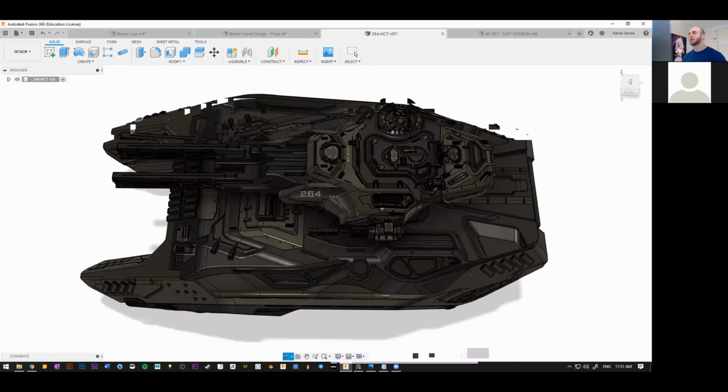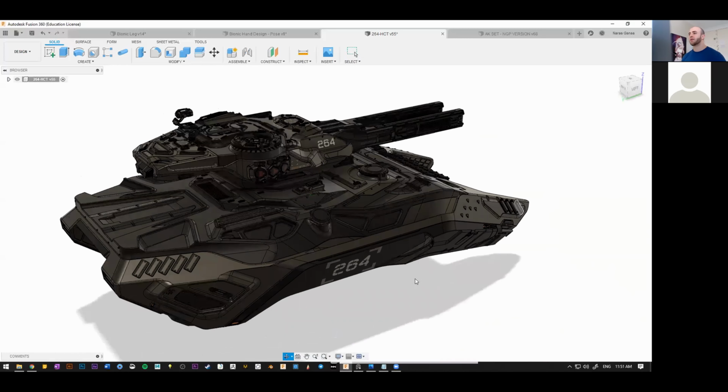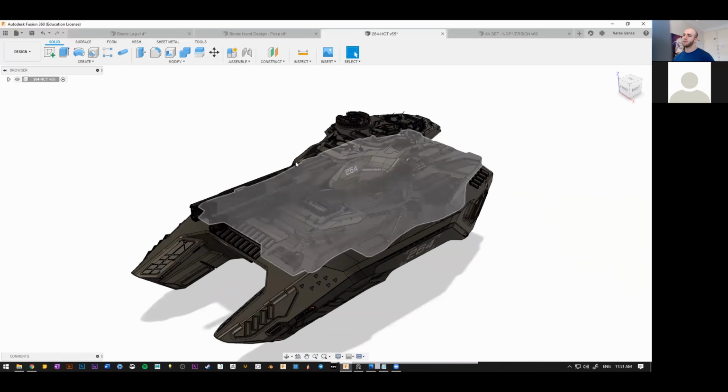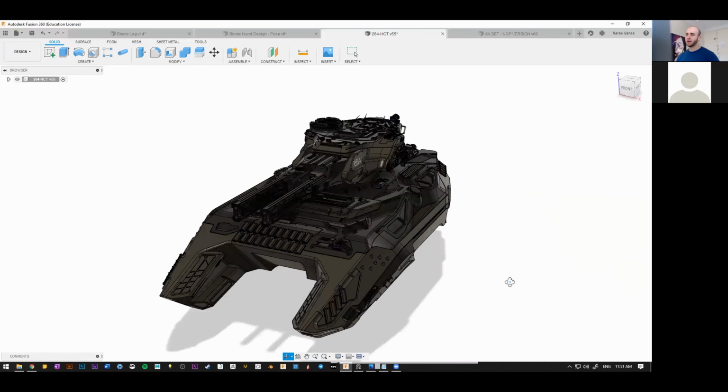Oh, nice. So you just did a bit at a time, built it up. Yeah. So mainly I blocked the whole thing and I made it red, the top part and the lower part. Yeah. That was the main process.